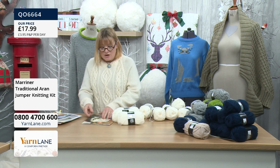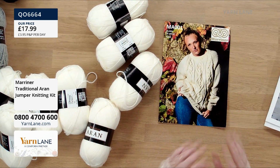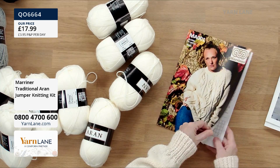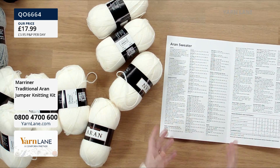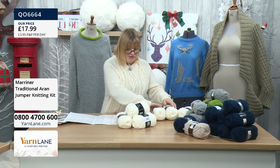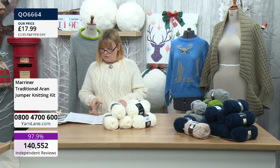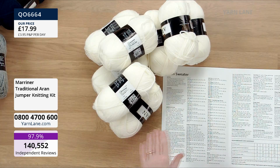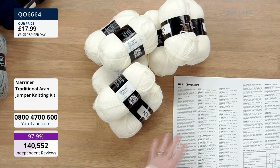You can't see because I'm behind the desk, but it comes down almost like a tunic, halfway to my knees. So this pattern and the yarn, this is your bundle. You get the whole pattern and the yarn. It is knitted in 30 to 40 inch bust, so that's quite a wide range. But as with the poncho, there is enough yarn, 8 balls, to knit the largest size. If you're using the small one, you have a bit left over, you can knit yourself a hat and a scarf. Everything you need to know is in here.